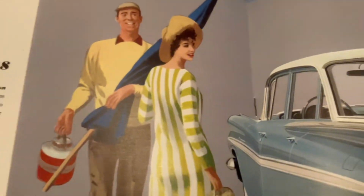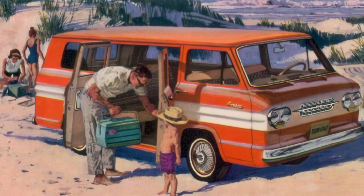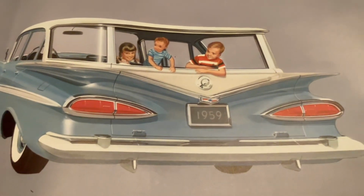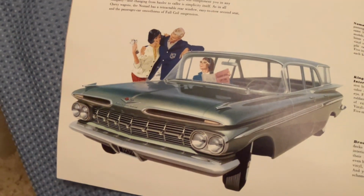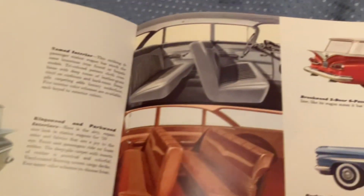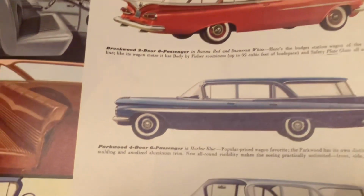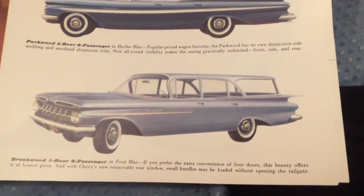How cool is that? No SUVs back then, although you could argue the Corvair was a van version of that. Greenbrier, probably a bit of an early SUV, but look at this American station wagon. Just love those. All illustrations too. Look at the artwork that they used to do back then, you know, terrific graphic design. There's the Brookwood two-door, the Parkwood four-door, and the Brookwood four-door, so 6 passengers.